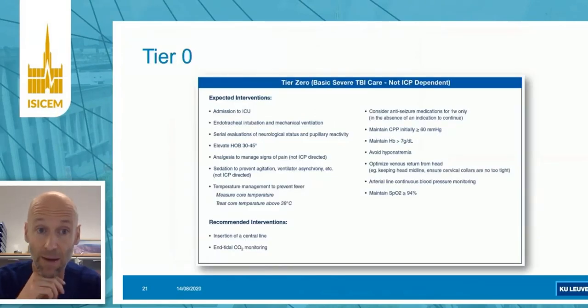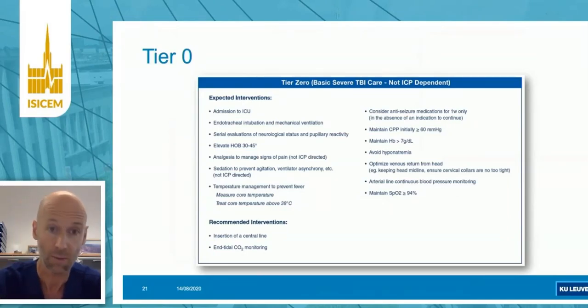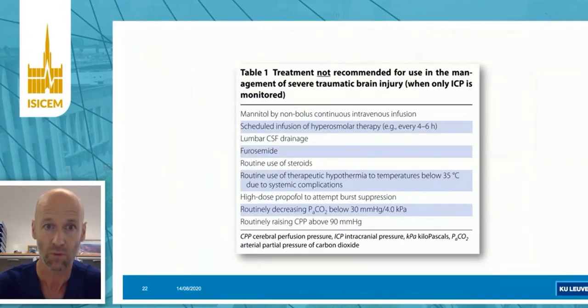And actually, the panel decided that tier 0 therapy is something you should do in all your TBI patients with an ICP monitor in place and that are sedated. What you should do, you're expected that these patients should be in an ICU, that they're intubated and ventilated, that you seriously evaluate their neurological status, you put their head side up, you give them analgesia, you give them sedation, but not for the ICP, you prevent fever, you put in a central line, you monitor end-tidal CO2, and so on and so on. All these things I don't think appear very exotic to most of you.